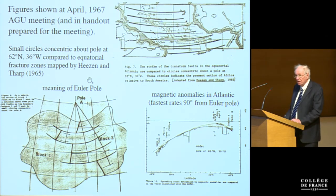And I dropped the paper that I had essentially completed, and I still have the drawings that I never made slides from for the talk I was going to give, and gave the talk that you could fit the fracture zones in the Atlantic. They were small circles. They were magnetic anomaly rates that Fred Vine, who was my office mate part of this time, and I did some of these, and he did some of these. The other thing about rotation is the fastest spreading would be at the sort of equator from that Euler pole, and it would get less as you got further north or further south.